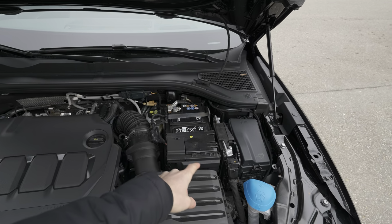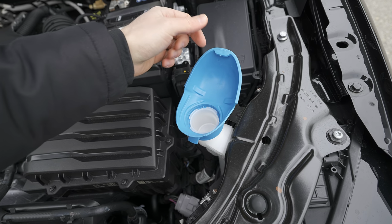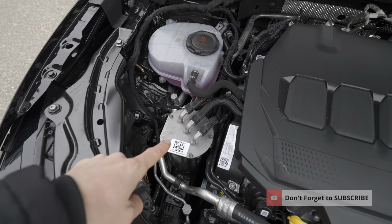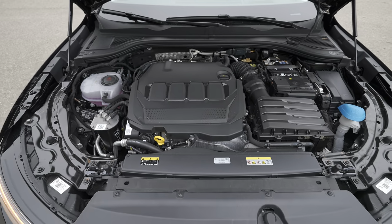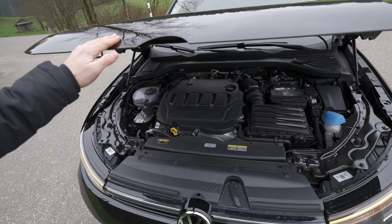There is the 12 volt battery port. This is the wiper. It's nice. You see, it's easier to put the water liquid there. Then you have the diesel filter, the liquid cooling, and this is the engine. Pretty cool. Now, let's go in the trunk.